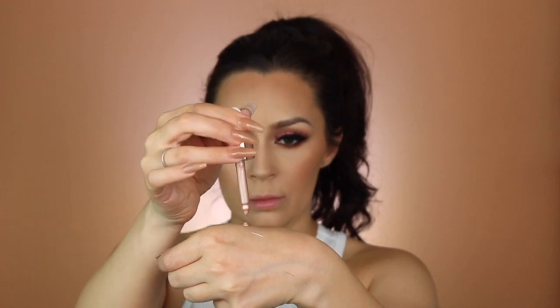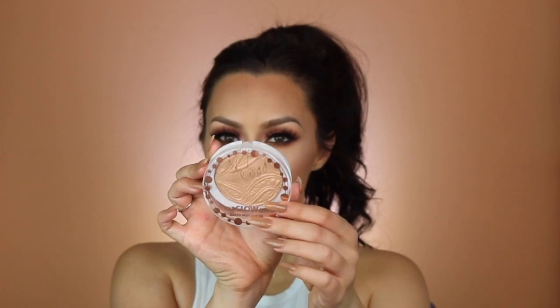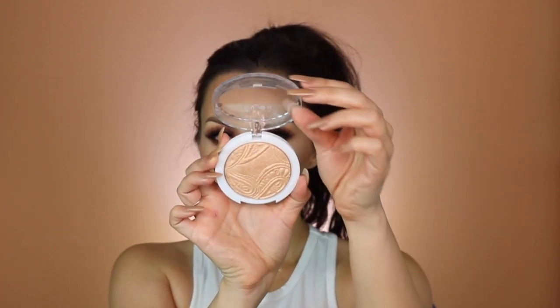So then I took the Model's Own liquid glow drops, I think they're called. I wanted to do this right after I did my foundation before I powdered, but I forgot, and doing it after I powdered did not affect my makeup at all. So I applied those first, and then I went in with the J-Cat Beauty glow powder. This one is one of my favorites, and I added that on top. But first I applied the Morphe setting spray, and then I added the highlighter just to give it something to stick to.